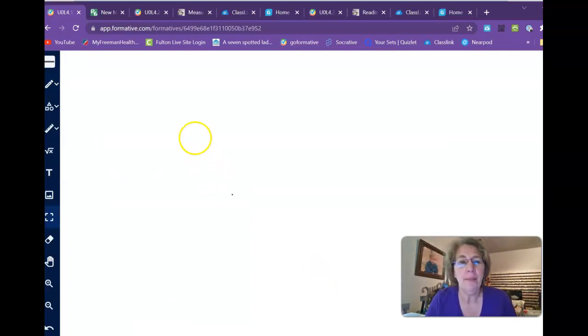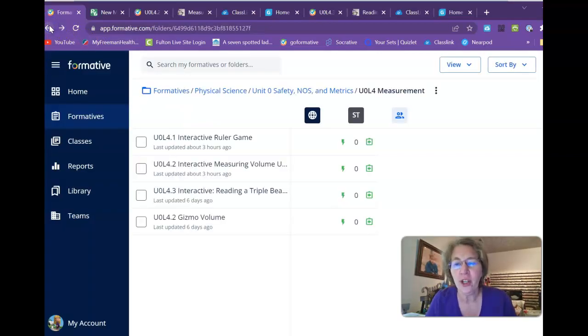You don't want to save a lot of screenshots onto your desktop because your laptop wasn't bought with a large amount of RAM on it. So if you're going to save your screenshots, you need to save them to your OneDrive. I would suggest, if you use OneDrive, to make a folder called Physical Science so that you can start putting your images there. When you do it this way, it puts it on your clipboard, you can paste it into the formative, and then you don't have to save it.